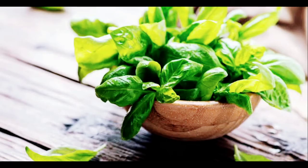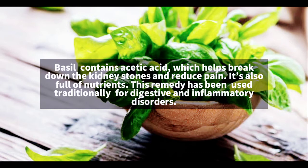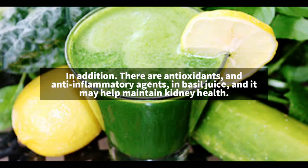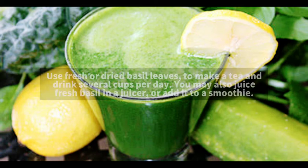Three. Basil juice. Basil contains acetic acid, which helps break down the kidney stones and reduce pain. It's also full of nutrients. This remedy has been used traditionally for digestive and inflammatory disorders. In addition, there are antioxidants and anti-inflammatory agents in basil juice, and it may help maintain kidney health.